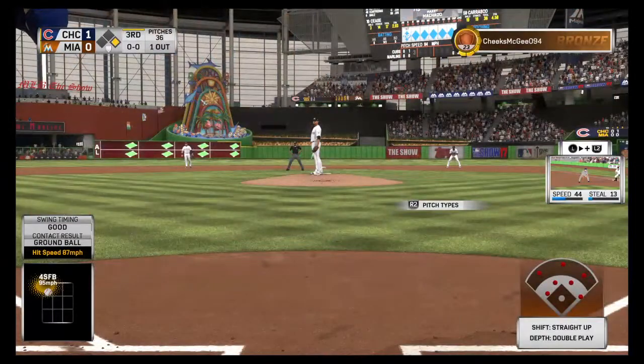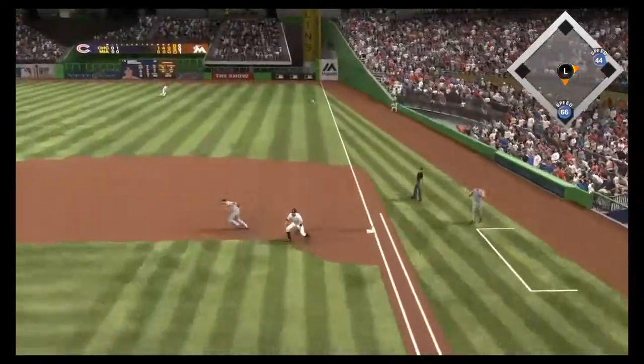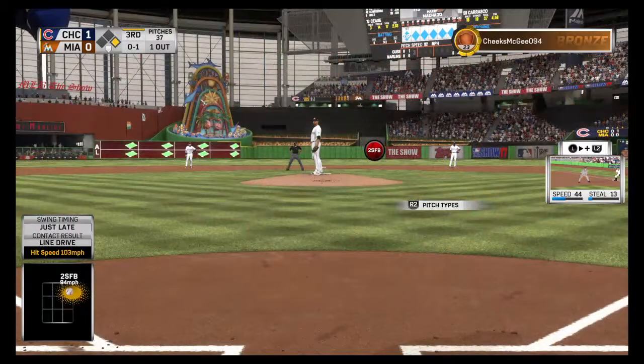Here's Manny Machado now. 0 for 1 for him here in this one. Here's the first pitch to him. Hit hard down the right field line, but that's a foul ball. Runner at first here, one man out.